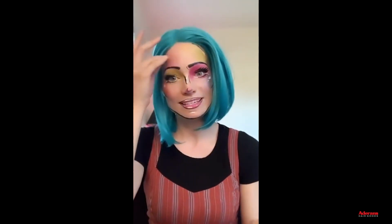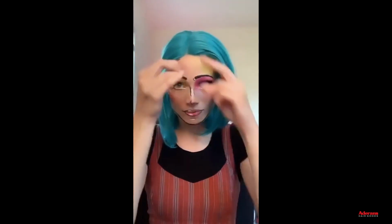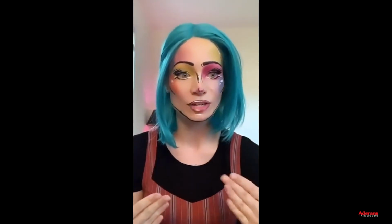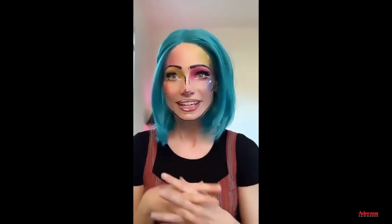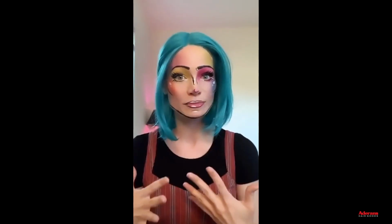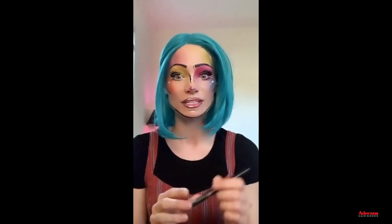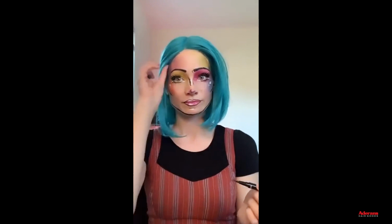If I was gonna wear this all day, I would definitely 100% recommend using a setting spray, because there's so much eyeliner going on here that it would smudge very easily and quickly, especially if you're kind of oily prone like me. So definitely use a good setting spray. Definitely keep a powder on hand to get rid of that extra oil and shine. But again, I'm probably not going to wear this for much longer after the live stream, so I'm not going to do that now. But I would highly, highly recommend using a solid setting spray.